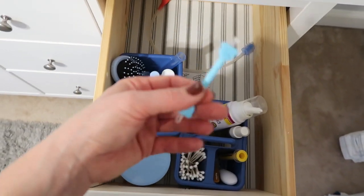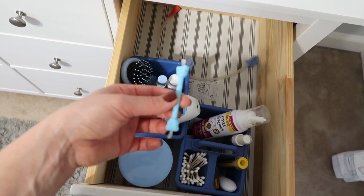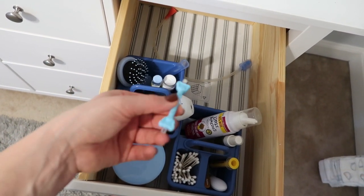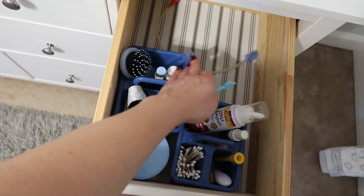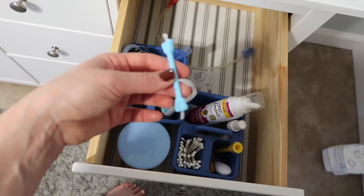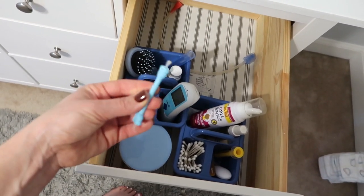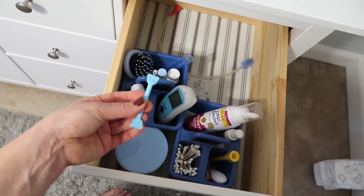I'm really excited to see how this does. It's called the Oogie Bear and I got it on Amazon. I also use the Nose Frida. You can see the bottom and then the top two there, but I'm excited to see how this works because it looks like you can just stick it in your baby's nose and get boogers or anything else out of there.